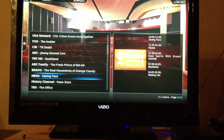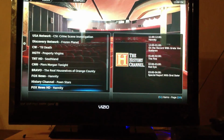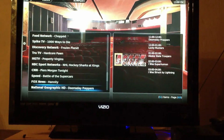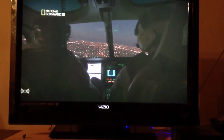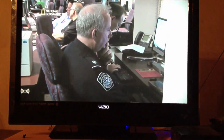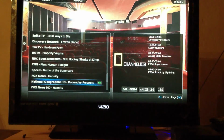Some of it is HD, some of it's not. These channels go up and down sometimes, so it'll work one day and maybe not the next. But for the most part, they're pretty reliable. As you can see, there's a lot of channels on here. Let's just check one out. HD channels out here. So that's a pretty good stream, HD, National Geographic streaming. Pretty good quality. But it gives you the info off to the side to what's coming up on TV.